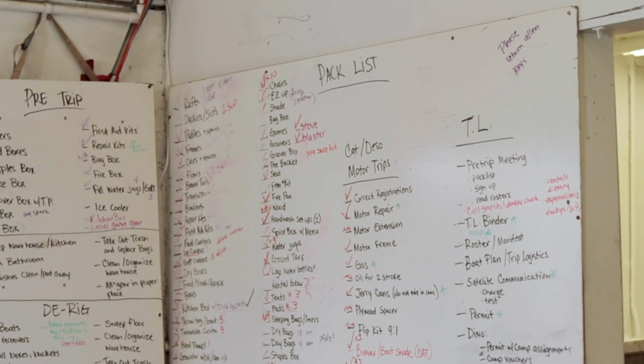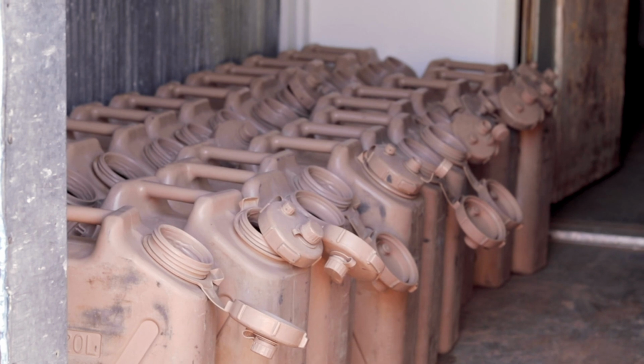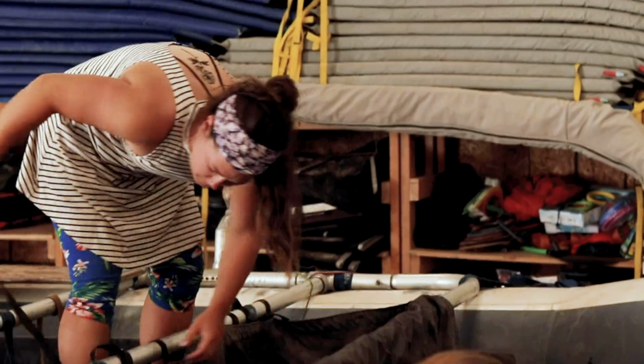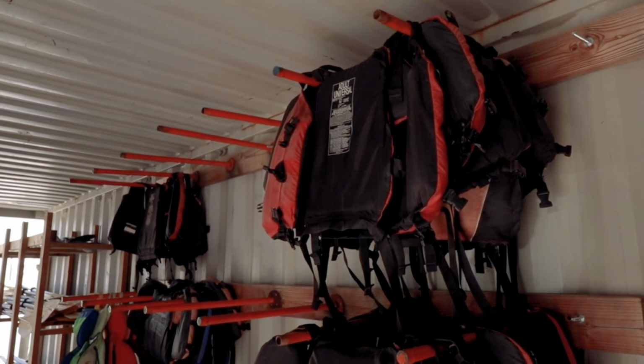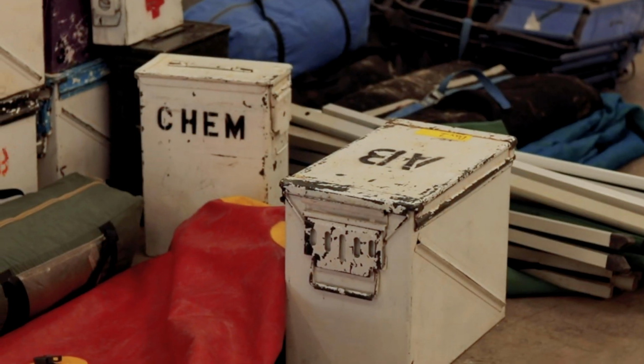We use checklists to ensure that we've included everything we need for a trip. You'll find everything from our toilet system, food, making sure we have enough water for everyone, all of the camp gear, which would include your tents, your sleeping bags, your sleeping pads, all of the rafting equipment, things like life jackets, helmets, the rafts, and just general stuff that we use for camp and kitchen.